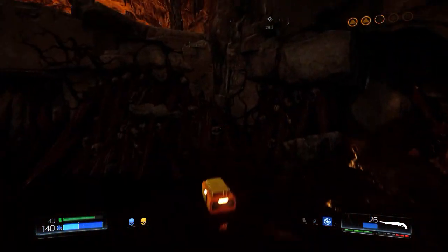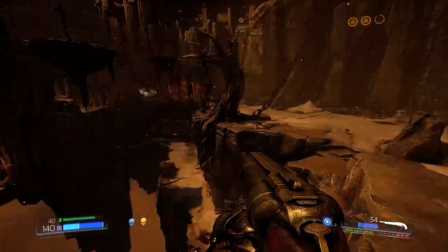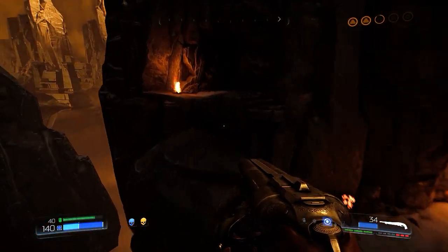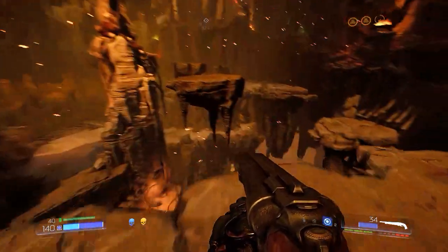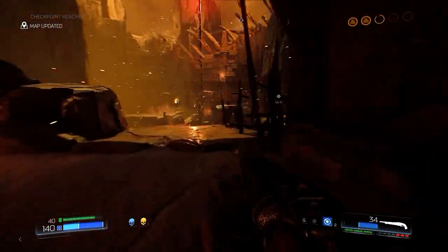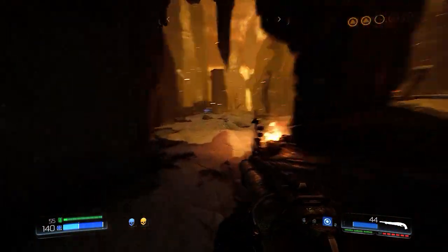Switch back to that. Anyone here? I swear I keep hearing the sound of fireballs being thrown. I'm assuming that's imps off in the distance or something. Back.